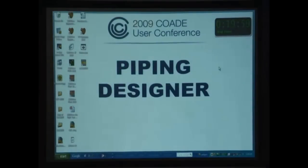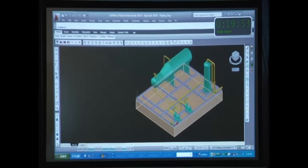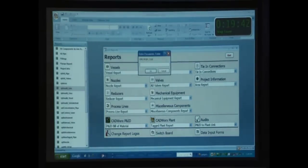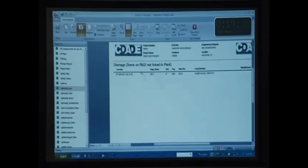3, 2, 1, go. Okay, John is going to complete the pipe routing on the skid here. And the question is, what pipes still need to be routed? He can find out quite easily by doing an audit or consistency check between the PNID and the 3D model. This will tell him what has been placed in the model that's not in the PNID, or what's in the PNID that's not in the model.